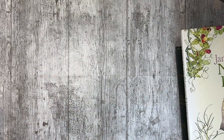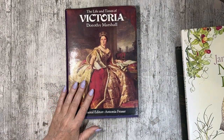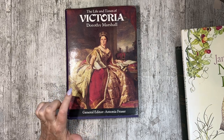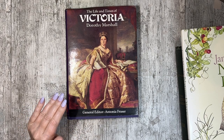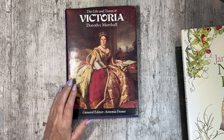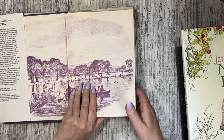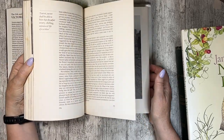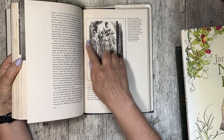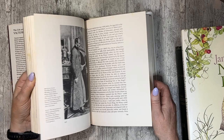Very sweet of her. I got this book on Queen Victoria. I've had about 5 of these. This was the oldest. So yeah, Queen Victoria. And then you had her children and her grandchildren. But I thought, it was £1. I like Queen Victoria the best. So there's lots of lovely pictures in here that I can use. I do tend to do a royal journal. I could do one just about Queen Victoria, to be fair.